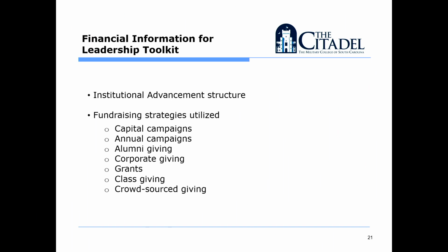Also knowing and asking a lot of questions about the types of fundraising strategies that your university is utilizing is valuable. Knowing that comfort level of what the kind of go-to strategies are for the university can help you really develop your own asks and strategies in working and collaborating with gift officers.